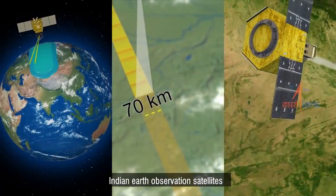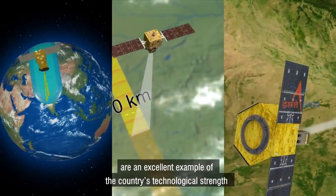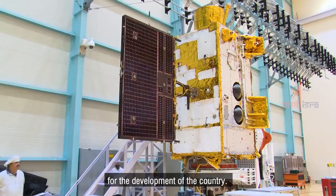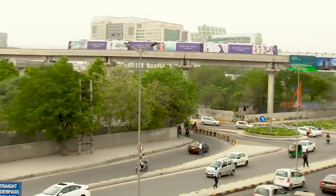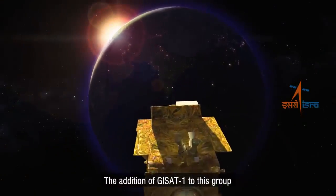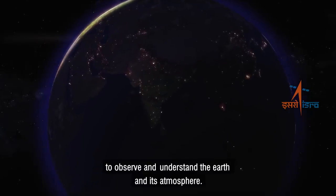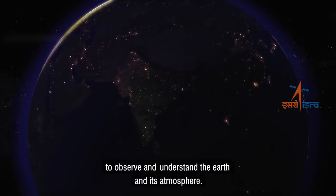Indian Earth observation satellites are an excellent example of the country's technological strength in harnessing the space technology for the development of the country. The addition of GISAT-1 to this group will greatly enhance our capability to observe and understand the Earth and its atmosphere.